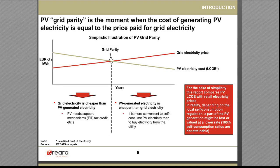On the left hand of the diagram, you can see how grid electricity is cheaper than the LCOE. So in these cases, we would really need a lot of support from the government, like a feed-in tariff, tax credits, and this kind of stuff. On the right side of the diagram, you can see that the PV-generated electricity is cheaper than the grid electricity price that we pay to the utilities. So in these cases, it's really convenient to self-consume PV electricity, but any mechanism that supports this is actually quite good.